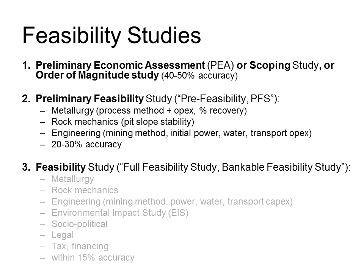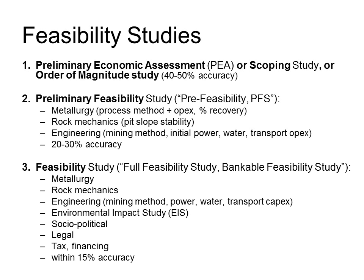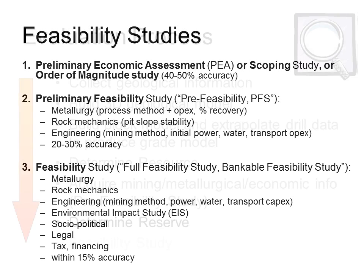The third stage, that will take us to the point where a construction decision can be made, is the feasibility study, sometimes also called a full feasibility study or a bankable feasibility study. They're all the same. This includes tightening up on all the above data to within 15% accuracy. It also includes an environmental impact study, or EIS, socio-political studies, legal, tax, and financing details.